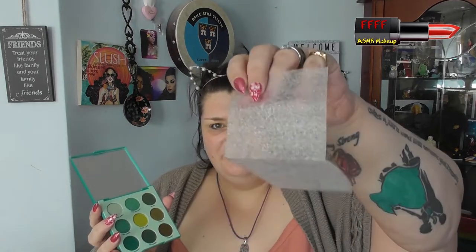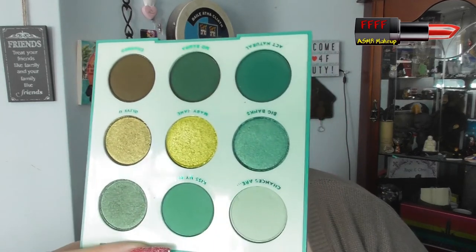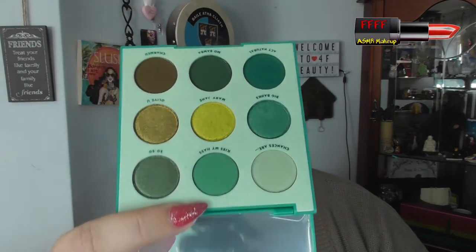Now, when this one arrived, bizarrely, instead of like clear plastic, it had some of this sort of... I don't know why. So I'm going to keep hold of it in case this middle shade here goes a bit loosened, going everywhere kind of thing, because it does look very shimmery.